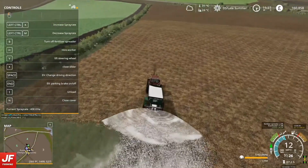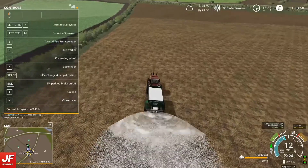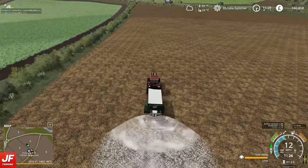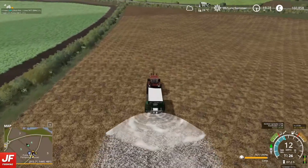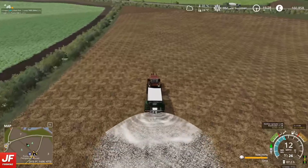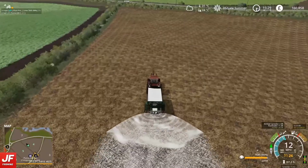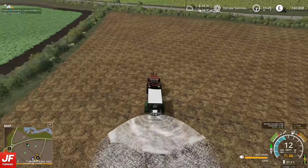Okay. Let's get this field limed, and that will fix the issue from last time, which is good. Because last time, yeah, I made a bit of a mistake when I did the liming, and I crushed the crop which was in there, which meant we ended up with all of these weird marks on here. So I want to get this field limed again, get rid of that.